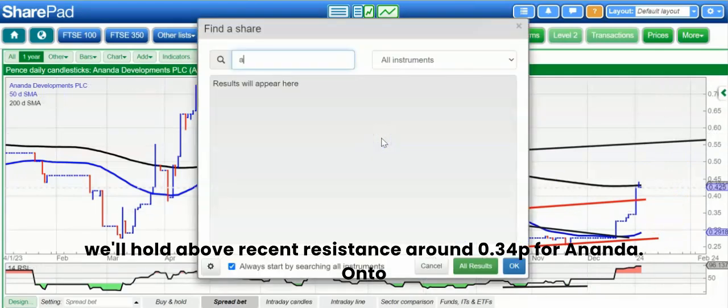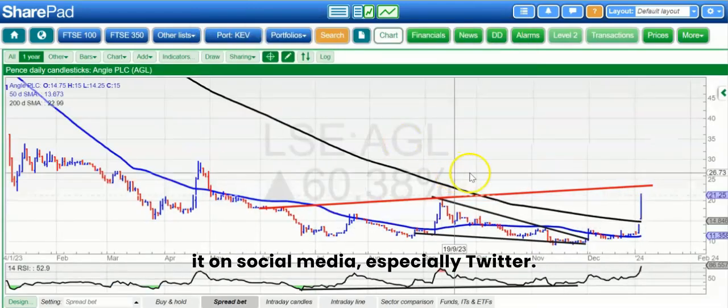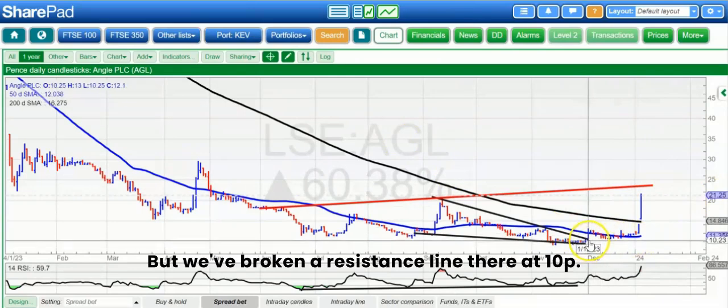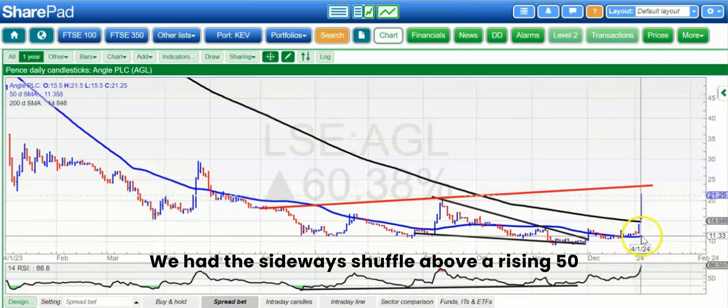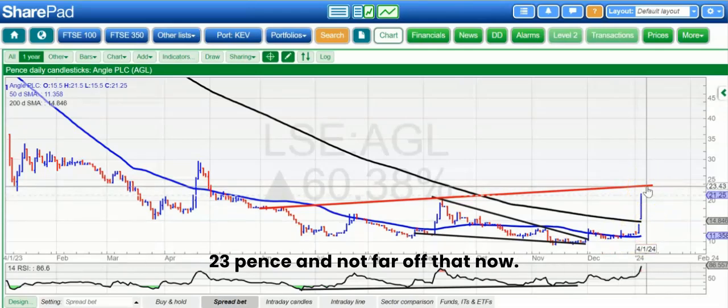On to Angle, which has had lots of momentum provided for it on social media, especially Twitter, and that's where I sort of saw it for the first time. But we've broken a resistance line there at 10p. We did that at the beginning of last month. We had the sideways shuffle above a rising 50-day moving average, and our target was up to 23 pence, and not far off that now.